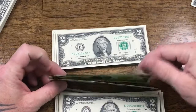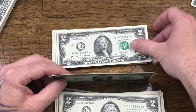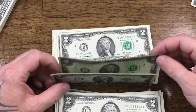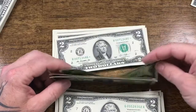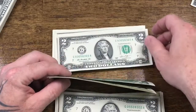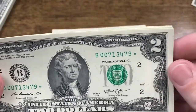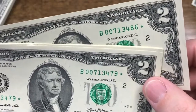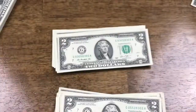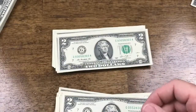481. 482. I feel like this is a jackpot right here. 483. 484. 485, 486. Oh, 479 to 486 consecutive 2013 star notes. Dude, those were definitely keeping.